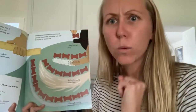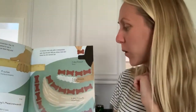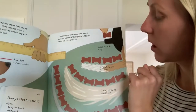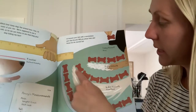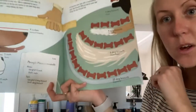Will you please hold still? I'm trying to do your tail. Penny has the shortest tail. So if you look here, it says Penny's tail is 1 dog biscuit long. A fox terrier is 4. A mixed breed dog is 6 biscuits. And a greyhound dog is 10 biscuits long. You see how she measured using dog biscuits?